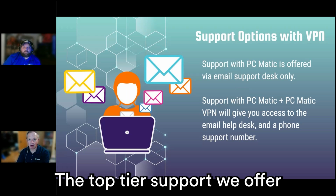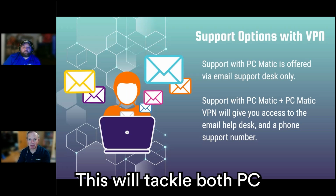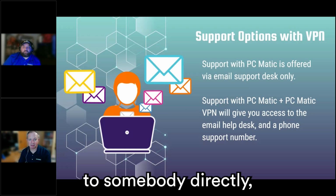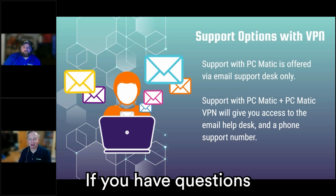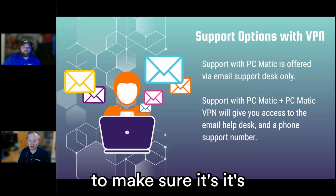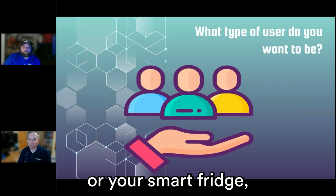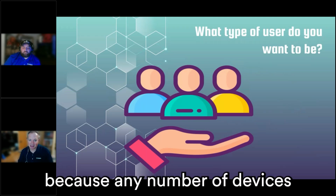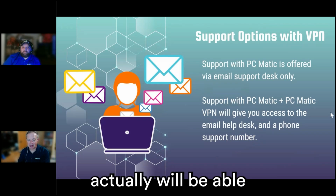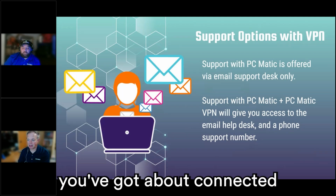The top tier support we offer is something called Support Unlimited. This is above and beyond. It will tackle PC Matic related questions you might have on the phone, and you'll be able to talk to somebody directly, but it goes beyond that. If you have questions about how to set up your smart TV, or how to configure your router, or questions about your Wi-Fi network at home, or your smart fridge, whatever it might be, because any number of devices in your house are probably connected right now, the Support Unlimited team will be able to help troubleshoot and walk you through any questions about connected devices like that.